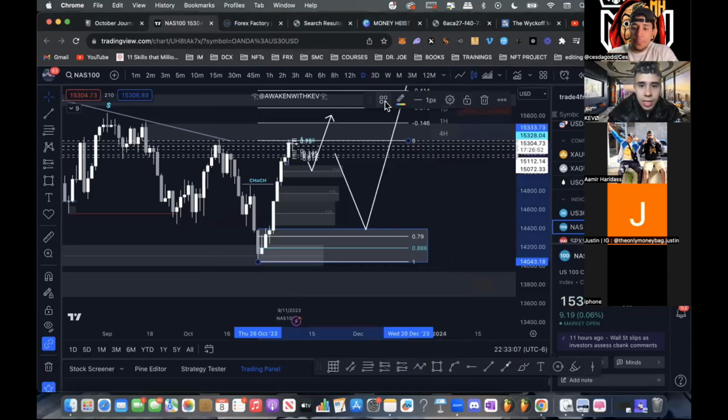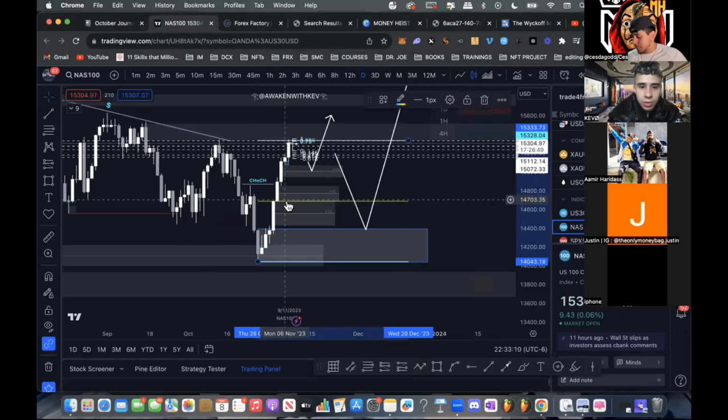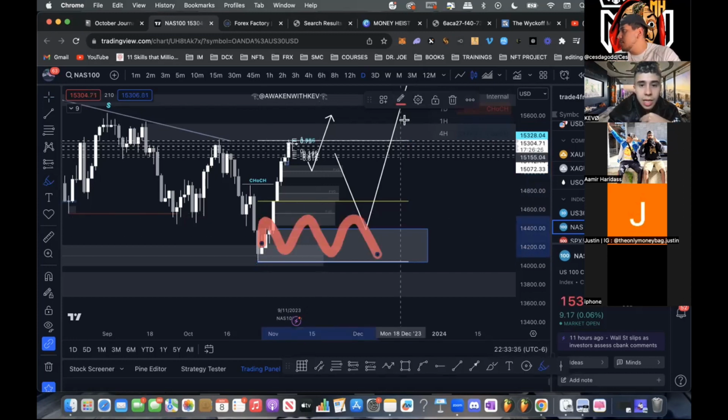So if we want to take sales, we want to at least take it to our equilibrium. The equilibrium, for those that don't know what that is, is basically just 50% of your range. So this is our higher time frame range right now. We want to at least take price to the 50%, and anything underneath the equilibrium down here is considered discounted prices.